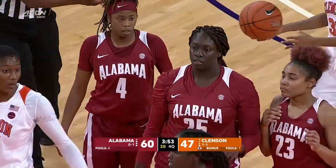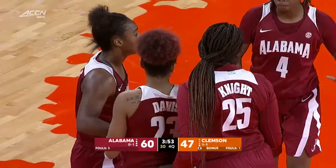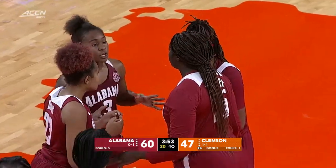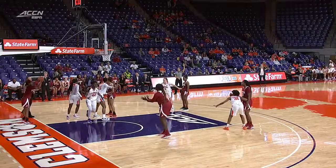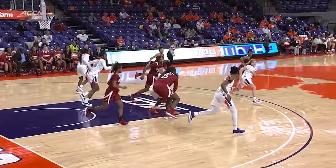I believe that's 5 on Knight. No, it's Walker. Who had the Knight had the foul. I believe that's just her first, coach. Her first. Yep. Who had the 4 fouls? Copeland has 4. Copeland has 4. Okay. So look at the replay there.